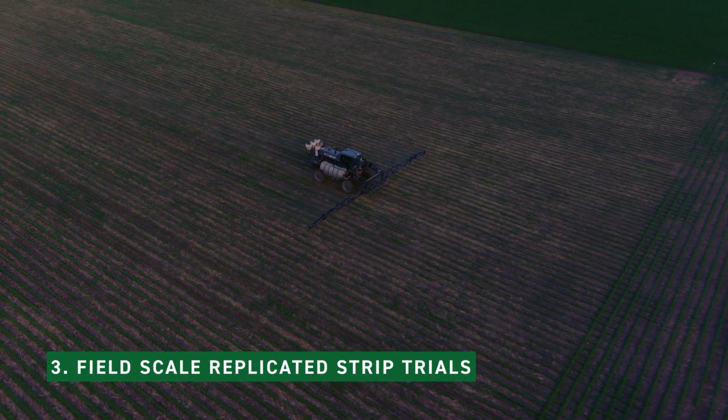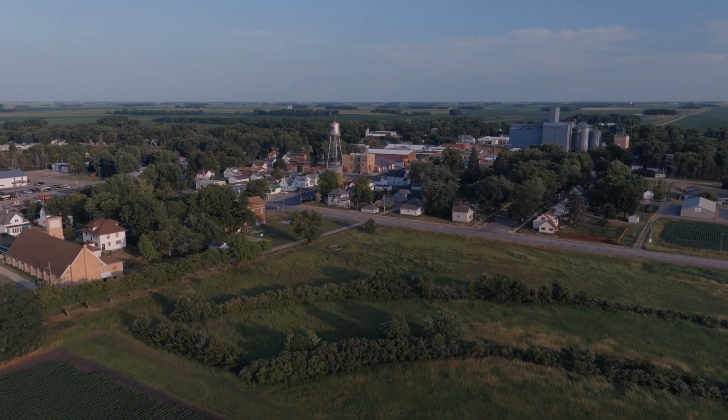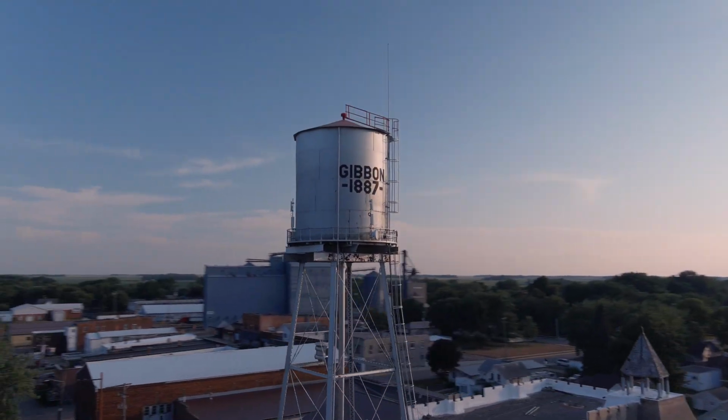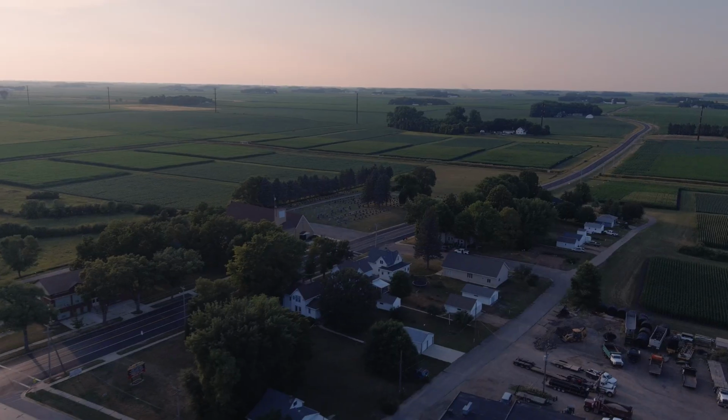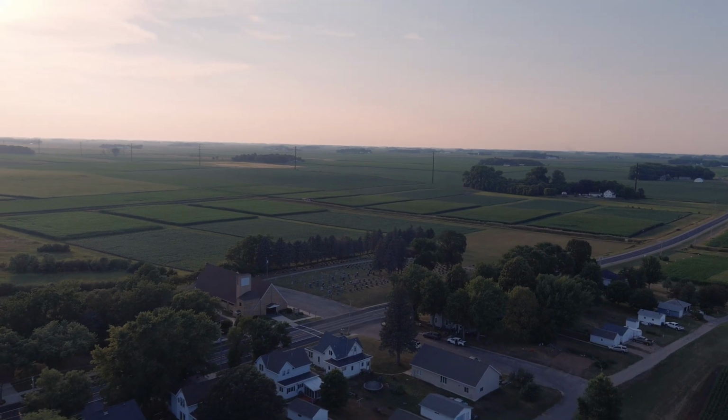So oftentimes you think of a small research trial. Our trials actually consist of about 1.9 acres on average. When we take a look at one particular study, it can take up a lot of room. So it's important to keep us close to Gibbon from a logistics standpoint, but we also have the variability amongst our farms to test things on different soils.